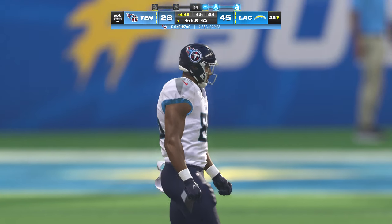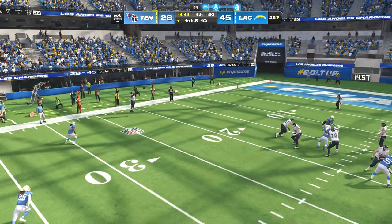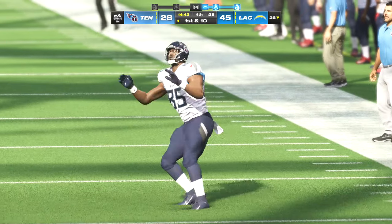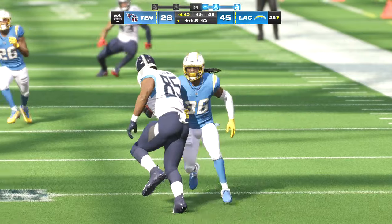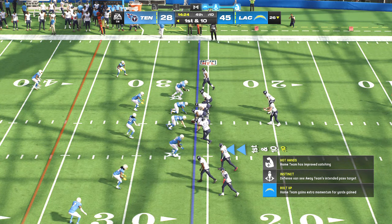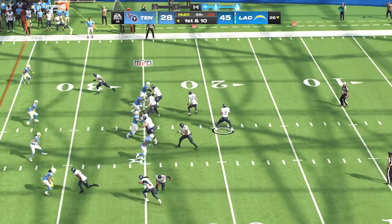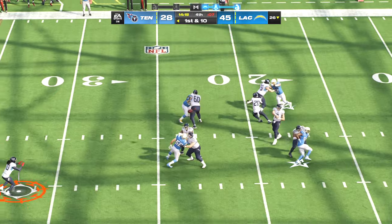That was a route run not just with dexterity, but with intelligence. Found the hole in the zone, made sure the quarterback saw him, and was able to make the sure catch and flip the down marker back to one. Levis now on first and 10.